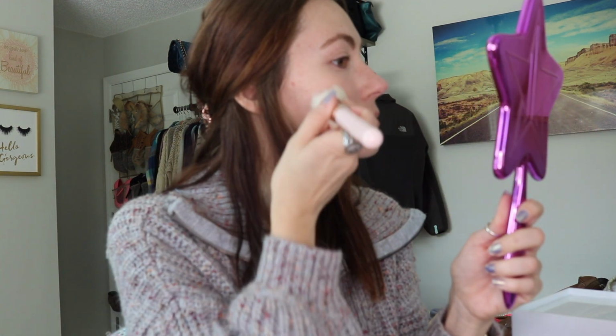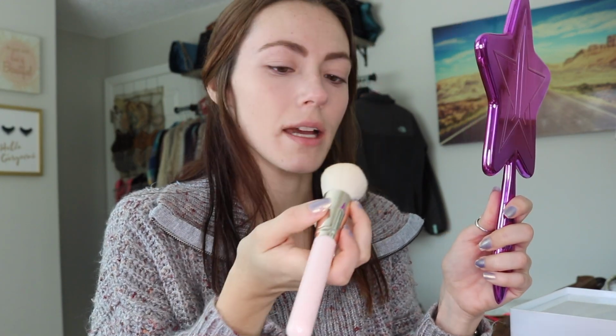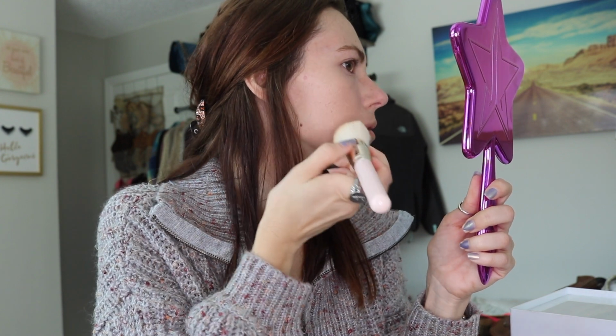Now, I can't imagine this is going to be super full coverage because it's powder, right? I would be right to assume that. I don't really know. All right, let's just... Oh, it's got kind of a sheen to it.